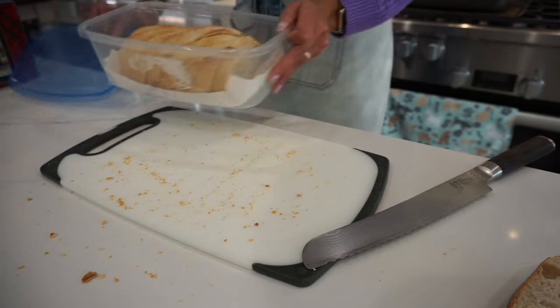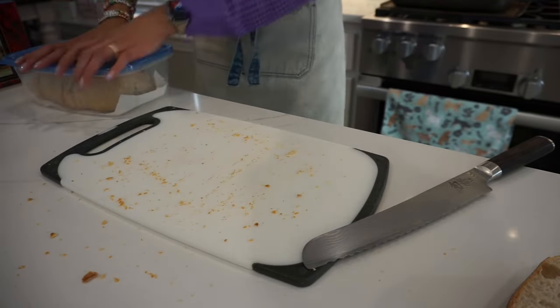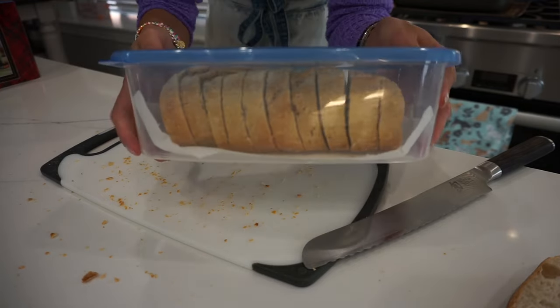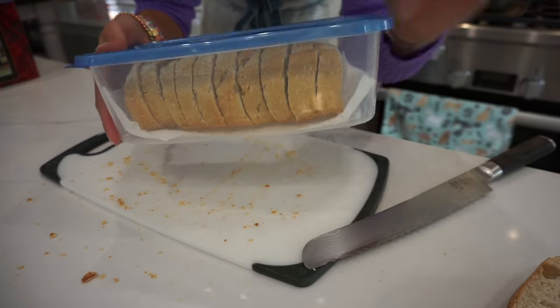Satisfying, I know. Make sure to put it in your container. Take out all the air. And there you go. Our food prep for the week is done. This piece of bread in my mouth. We are done with the food prep for the week.